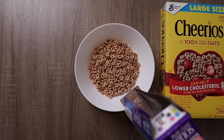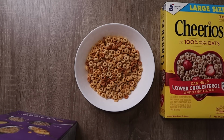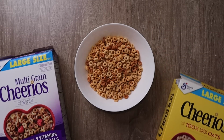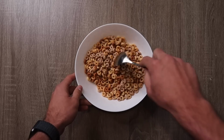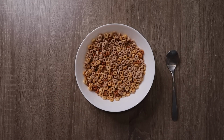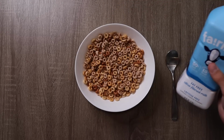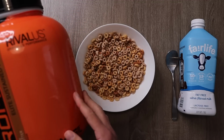And then you're going to switch over and top the cereal with whatever flavorful cereal you like. In my case here, just happens to be also a pretty healthy cereal in the multigrain Cheerios. This next step is by no means a necessity, but I like to mix my two unhealthy and healthy cereals together, get an even blend before I add my liquids. And speaking of liquids, you have two main options in my opinion. One, milk, or you can use almond milk. I'm using the Fairlife, 50% less sugar, and protein powder.